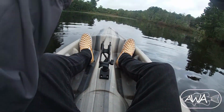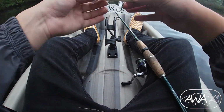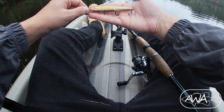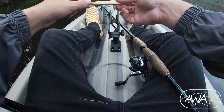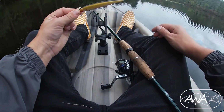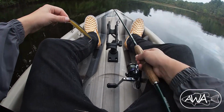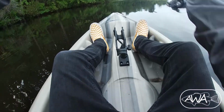So, I'll show you guys the jerkbait just in case. So this should be able to catch some bigger trout. I believe this is the Rapala 5-inch jerkbait. Got a nice gold flash on there, white belly. Should be giving them a lot of crazy vibrations in about 3 feet of water, but we can probably get it down to like 6 feet deep. And this will catch anything from bass to trout and pickerel.